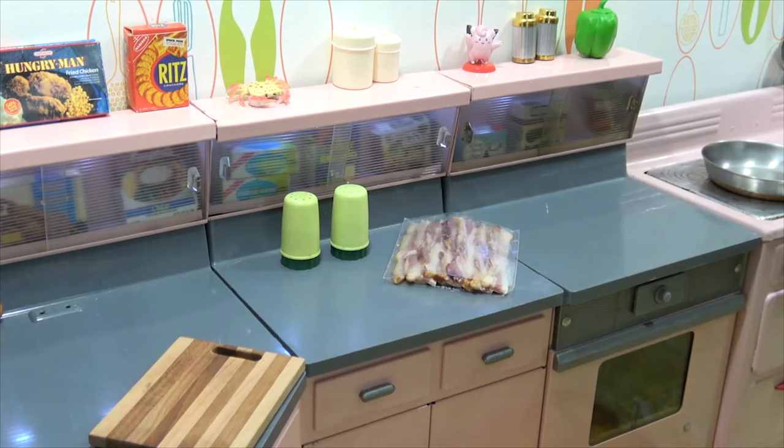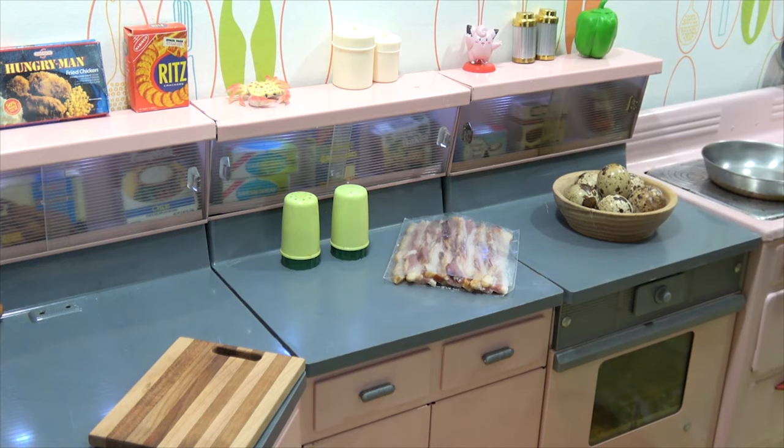Hello and welcome to Lucky Mini Food. Today in the mini kitchen here, we're going to make bacon and eggs. Yes, and thank you for stopping by. It's exciting. We have some stuff to talk about with everybody. So tell them why we're going to do bacon and eggs.